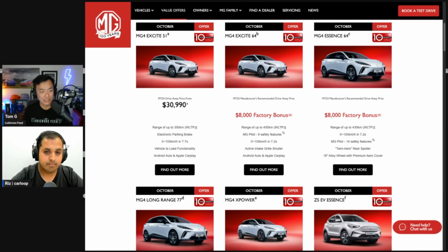The Excite 64 also, even though it's NMC, for me, when I drove that vehicle, I felt like it probably had the most balance between power and comfort, driving around Sydney when I had that as a media car loan. So that was probably my favorite of all the variants. I've tested the 77, the 64, and the 51, and the 64 just felt most balanced to me, and a really good value vehicle as well. So good range, decent charging, rear-wheel drive, such a zippy little vehicle.